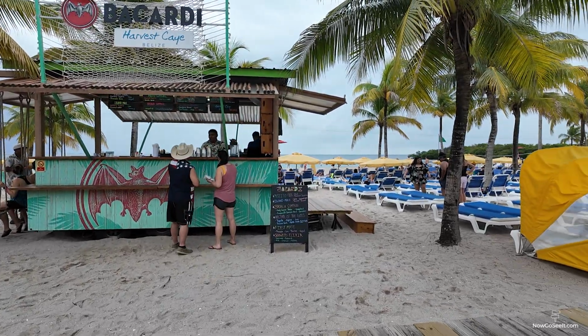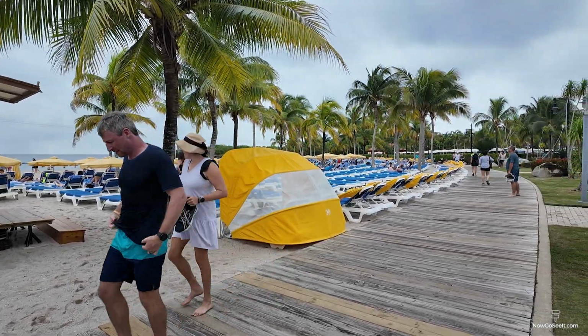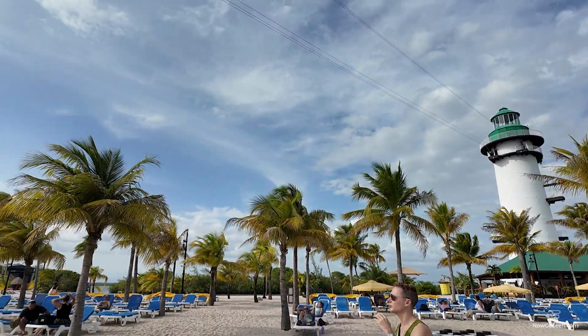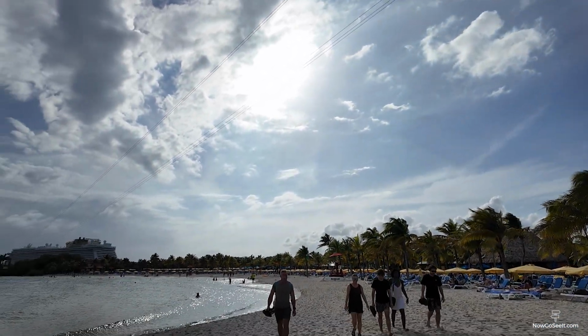Additionally, some activities like the zip line are quite expensive, and because Norwegian owns everything, it's challenging to organize excursions on your own with local providers at a lower price. Overall, in our view, the best way to enjoy a port like this is to make it a beach and pool shore day.